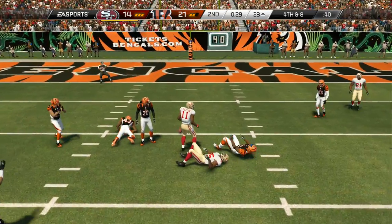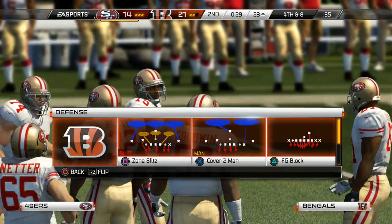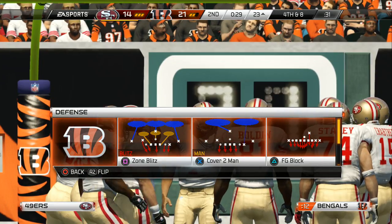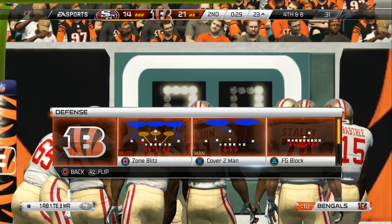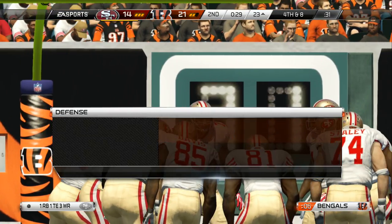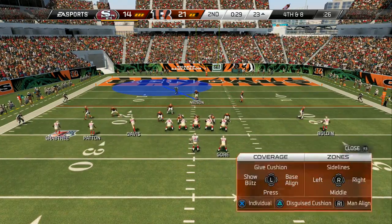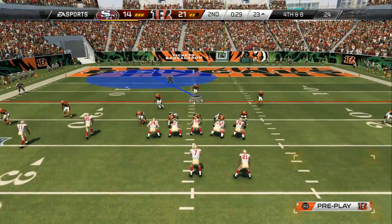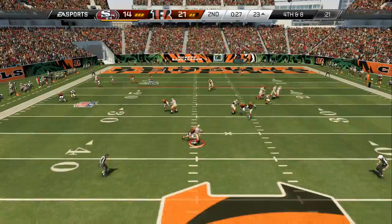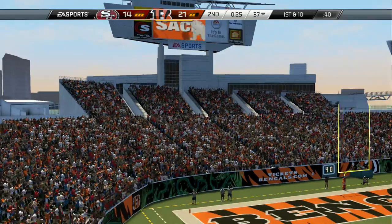What a hit, and the ball falls incomplete. Jim, that pass ends up incomplete because the defender just jarred the football loose with that hit. Nice job. Get that shoulder into the receiver, knock that football out, and get it to the ground. A failed conversion, but you might as well look at it like a turnover. It's going back the other way.